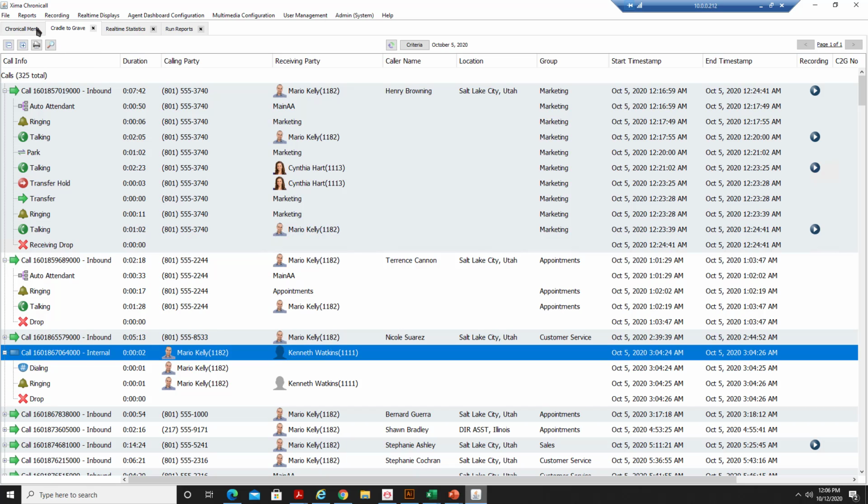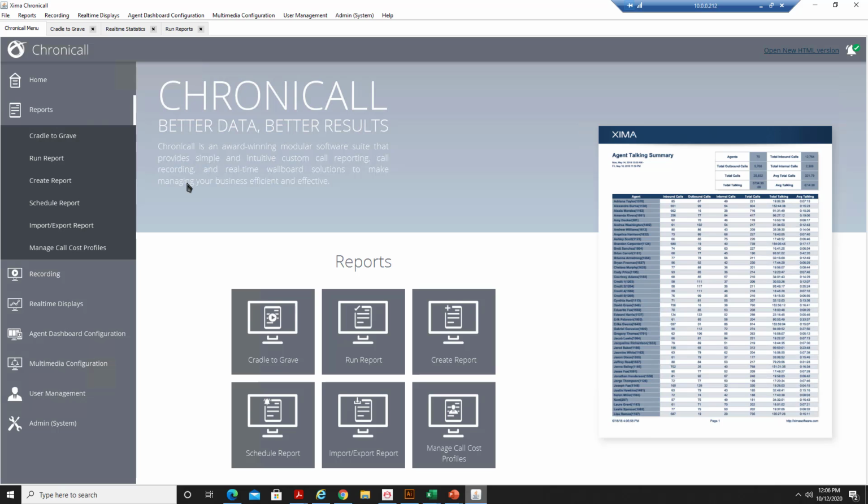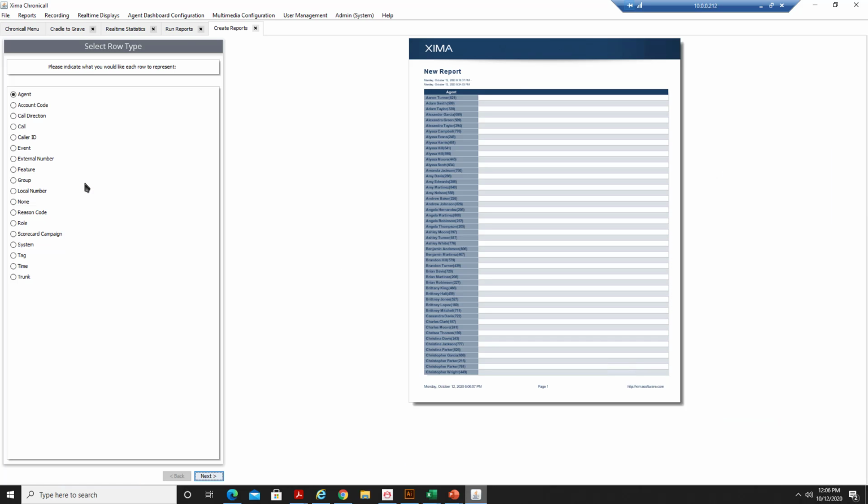You can also schedule the reports to run automatically. So once you find the reports you want, you can just have them scheduled and sent to your email. You can also create your reports. So if you do want any one of those over 120 CDR values, you can create the exact report you need. And you don't need to be a programmer or developer.